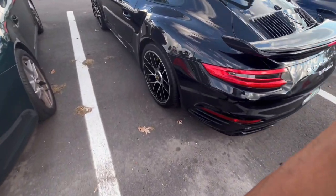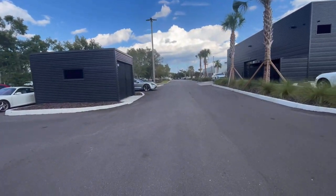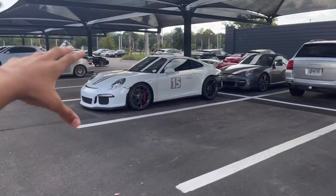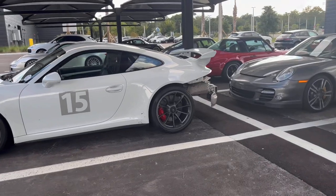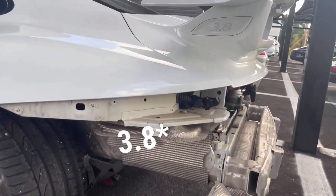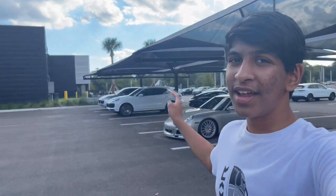Now, this is the 991.2 generation. You can tell by the taillights and everything. Taycan over there. Oh my gosh, it looks so, so good. Okay, so we're gonna check out this 991.1 GT3. And this is very unique because if you look over here in the back, you can actually notice that it has no engine. Yes, the 4-liter naturally aspirated flat six is fully gone, and so is that PDK transmission, I'm pretty sure.